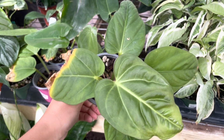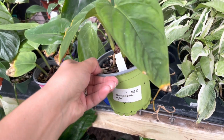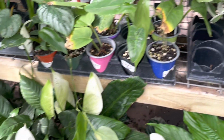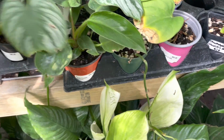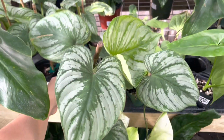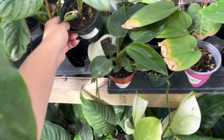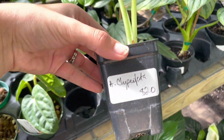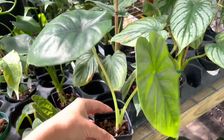This version of the Villeneorum is so cute. And I just want to buy it every time I'm here. And it's still sitting here. I feel like it's been months now. And yeah. So they had these cute maymays. I think that's how you say it. They were looking really nice and full, even though they've been here for a while, for only $45. And this Alocasia clipeolata, I think, for $20.